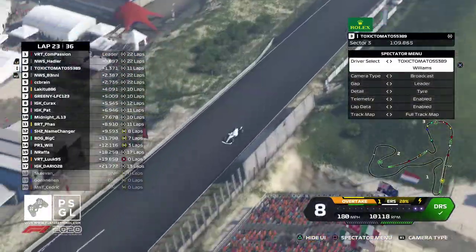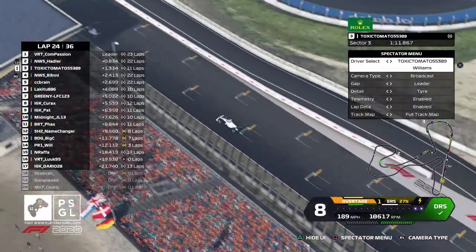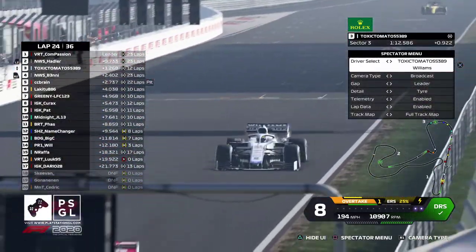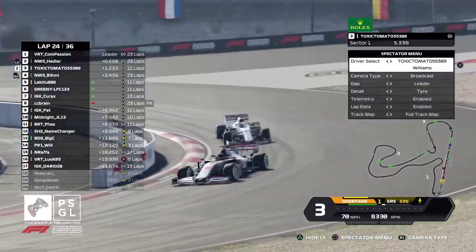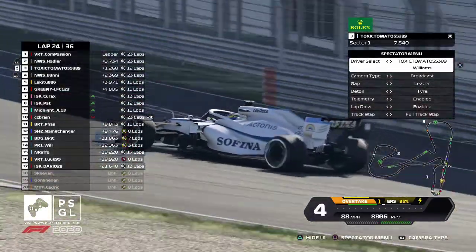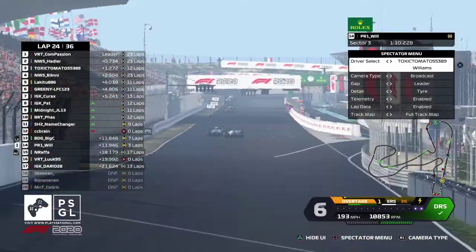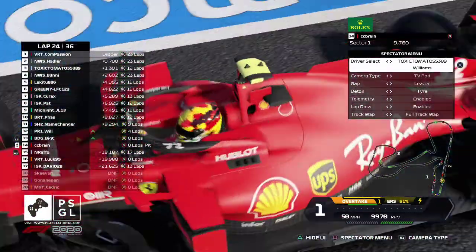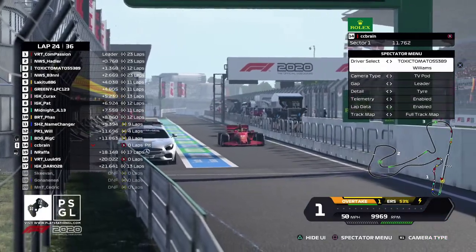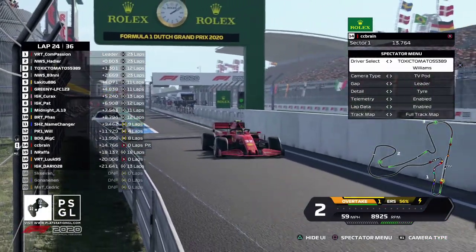Both of them stay out. That is interesting. So I'm guessing they don't want to gamble too much. They don't want to get punished. But again, you don't want to lose track position, and you're probably going to lose even more if you stay behind. It's CC Brain, no. He goes into the pits, and I thought he was serving a stop-go, but it was just the game playing mind games with me at the moment. But yeah, CC Brain onto the soft.